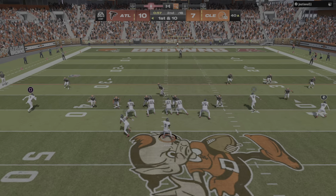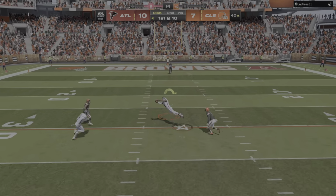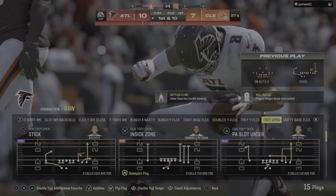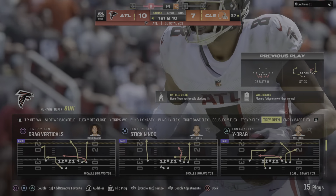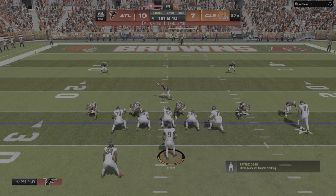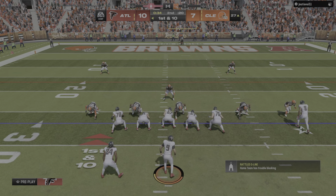Ritter on 1st and 10. Over the middle, and there's a diving catch. And he's going to have a first down here. They're also in field goal range now at the 27-yard line. A gain of 13 yards. First down, Falcons.